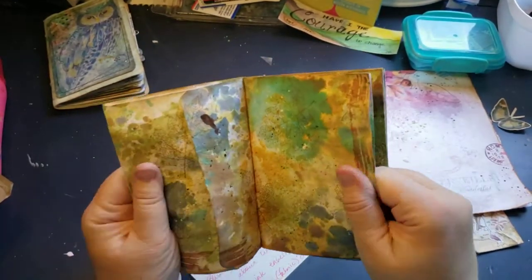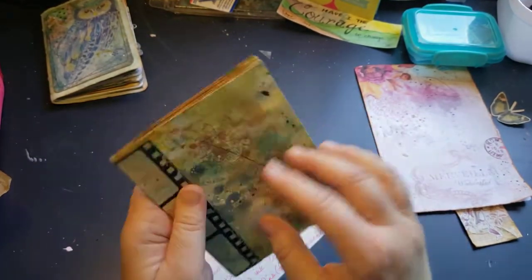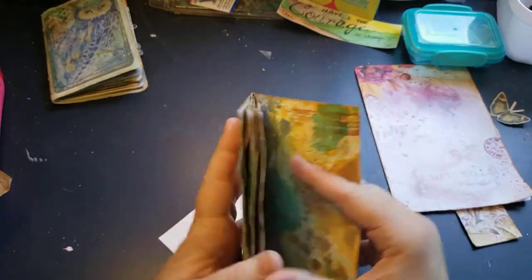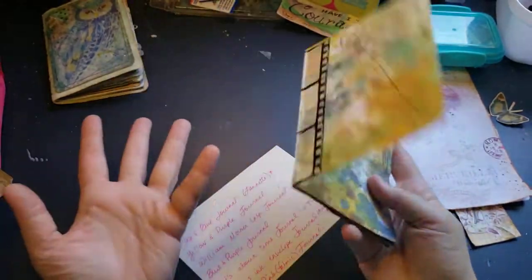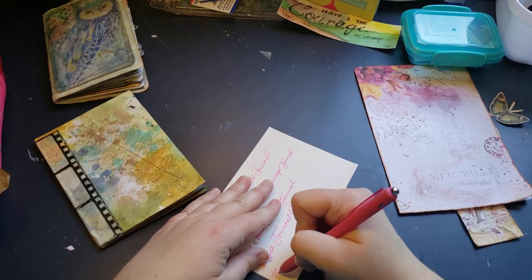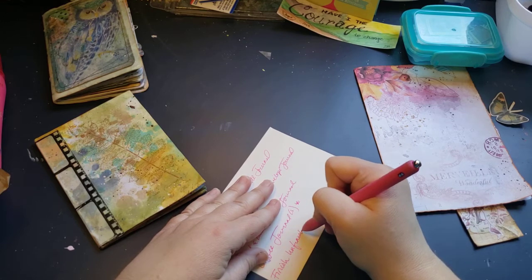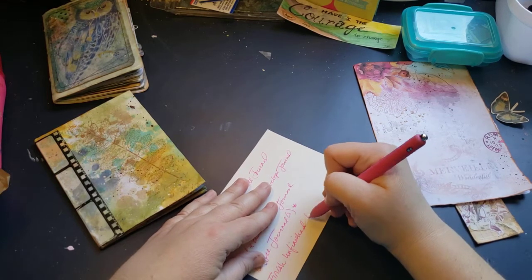I like the way it feels. Oh, it's just so, I like it. I don't have to sew anything into it. I just have to make ephemera for it. Oh, and the other thing is, finish unfinished tags.